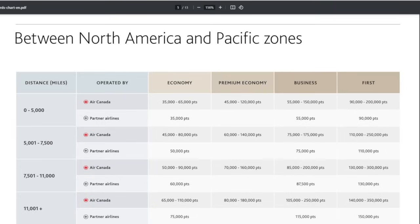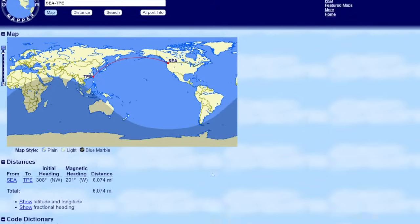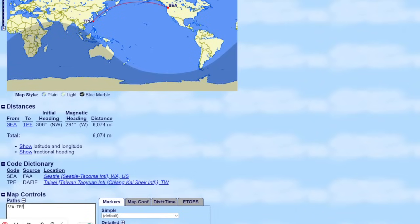But the thing is, it doesn't have to just be one direct flight. You can bounce back and forth through different countries as long as the total distance that you fly is less than 7,500 miles. So another thing you can do with Great Circle Mapper is say, all right, if I wanted to fly that Seattle over to Taipei route, how much of that allotment have I used? That's 6,000 miles. But what if I wanted to cross through Taipei into somewhere else like the Philippines, because that looks like it's still within range as well?